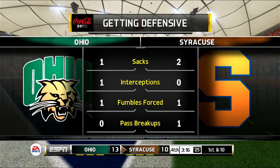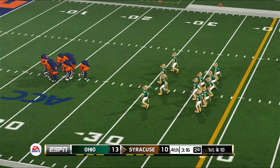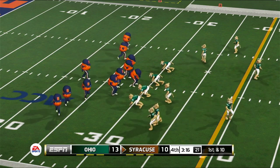Ohio's just come storming back in this fourth quarter. Yeah, and they're not done yet. There's still time there. They're thinking about maybe winning this game. You know this is a real crucial time in the game. It could still go either way.